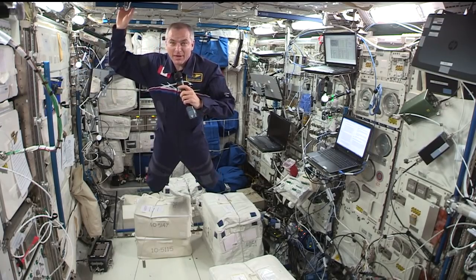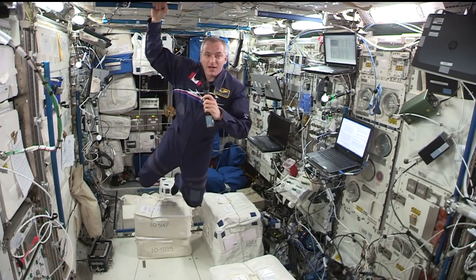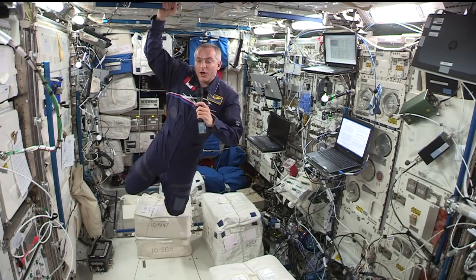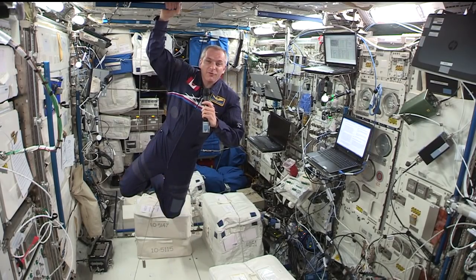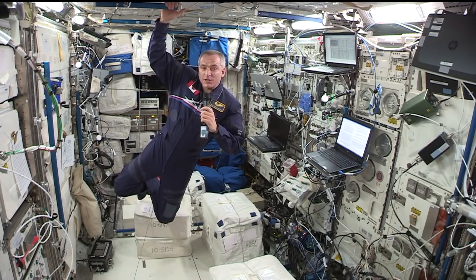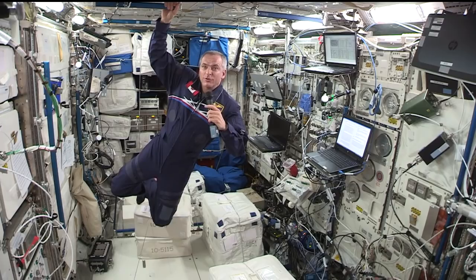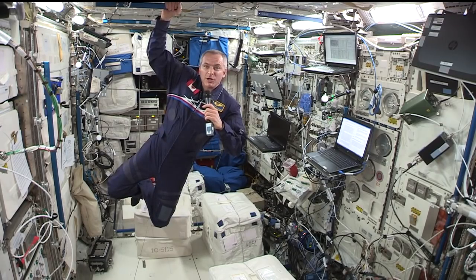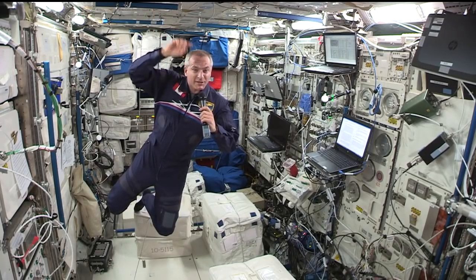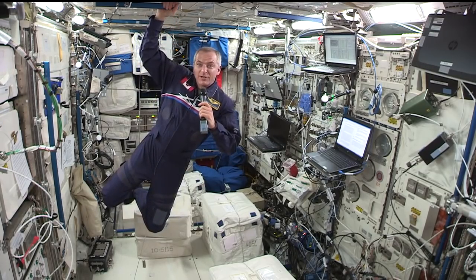It's a big question, a big problem, because how do we produce food for a very long voyage? Here in space right now, the food I eat is sent by cargo spacecraft from the Earth. So every month and a half, we get new food. But we need to start producing our own food. Here we have a little farm on board the space station. It's actually in this module. And we're trying to grow some vegetables.